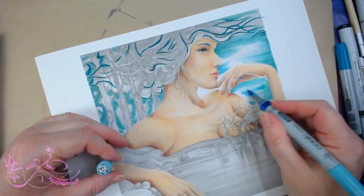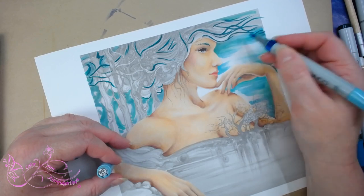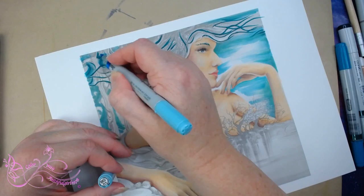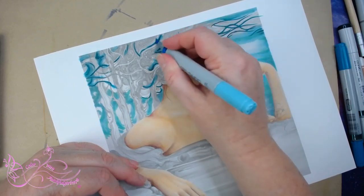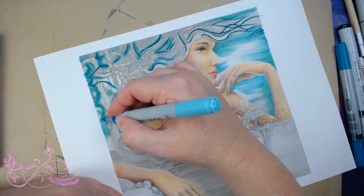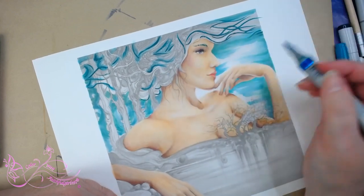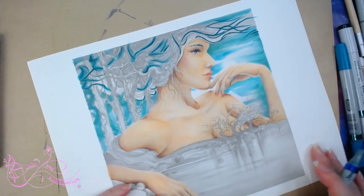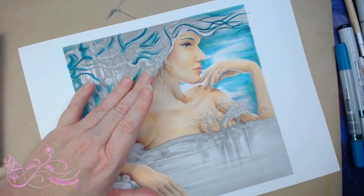BG01. This is a kind of blue. I'm going to add some normal greens in here soon. Just concentrating on that background a little bit first. Alright, now there's a bit of a purpley sort of colour here, so I'm going to go with some BV00.